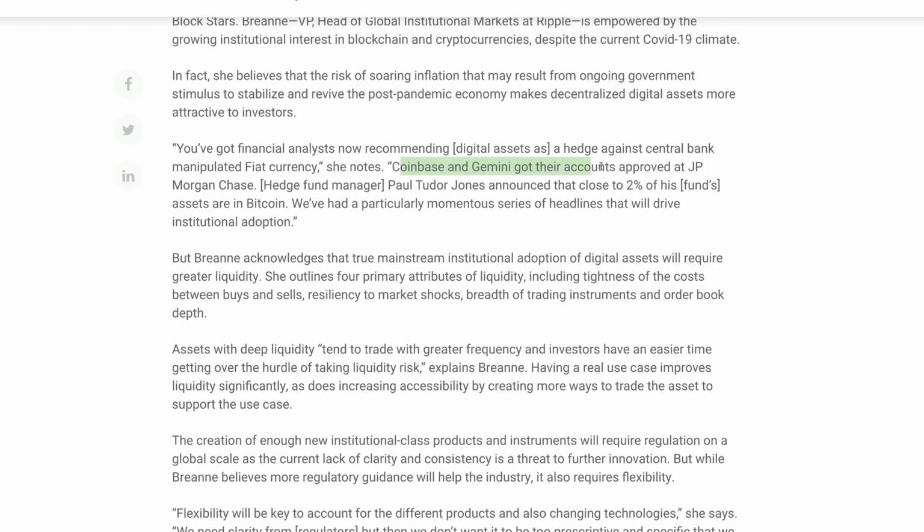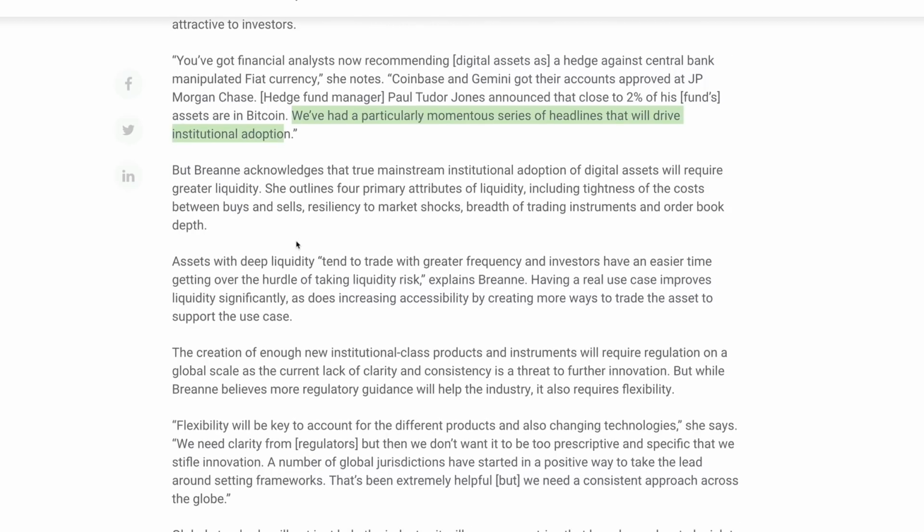Coinbase and Gemini got their accounts approved by JP Morgan Chase. Hedge fund managers Paul Tudor Jones announced that close to 2% of his funds assets are in Bitcoin. We've had a particularly monumentous series of headlines that will drive institutional adoption. But Brianne acknowledges that the true mainstream institutional adoption of digital assets will require greater liquidity. She outlines 4 primary attributes of liquidity, including tightness of the costs between buys and sells, resilience to market shocks, breadth of trading instruments, and order book depth.